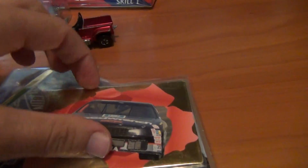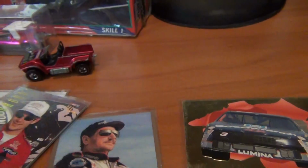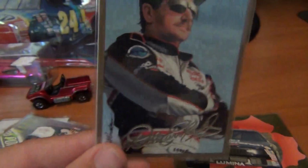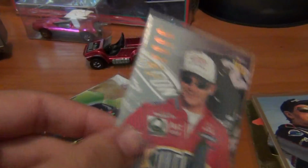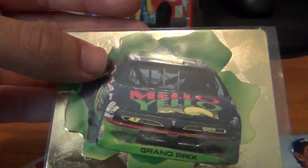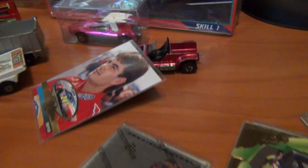Scored some NASCAR cards. The mighty Dale Earnhardt. You know I love Dale Earnhardt to bits. He's my all-time favourite NASCAR driver, and in my opinion, the greatest. Old Jeff Gordon, like Gordon as well. I think that's Kyle Petty. Very cool in his Pontiac Grand Prix. Other Jeff Gordon. And Bill Elliott.